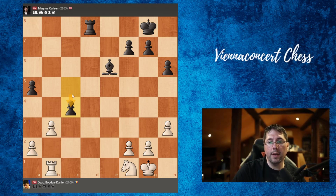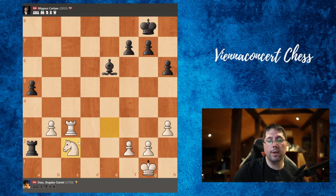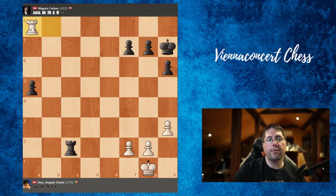After c3, Bogdan made not a blunder, but a slight inaccuracy, and he took on c4. But better would be just to play knight e3. Here is a nice line. After c3, we have to play rook to c1, rook d2. Now we take the pawn, rook takes, knight to c2 can be played, so we lock this rook here. Now if bishop takes, we can take the bishop, rook takes knight, and after rook to b8, king h7, rook to a8 is actually a draw.